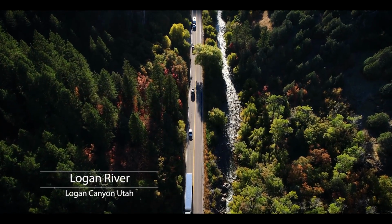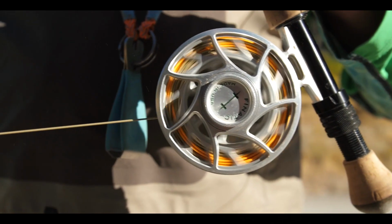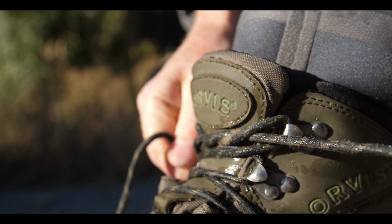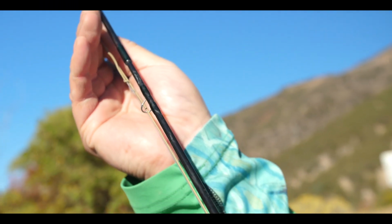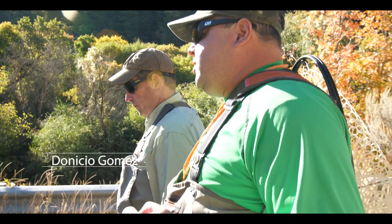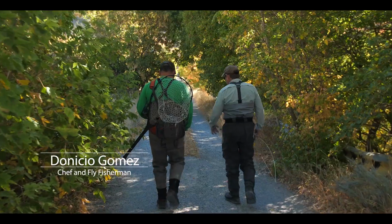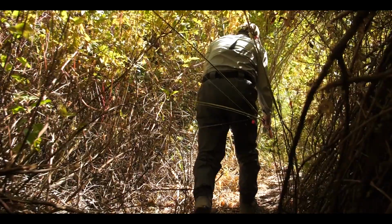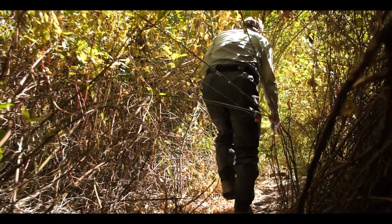Streamers are always a good option, but I think today we're gonna just do a few nymphs with an indicator. Primarily they're in their holding lies right now, so we'll fish to them and kind of see where they're at. But they're really spooky right now, so I think our best bet would be to find some deeper pocket water that they're holding in.